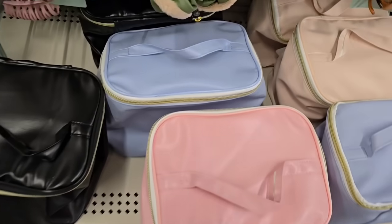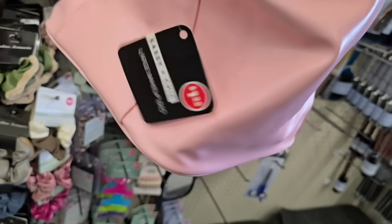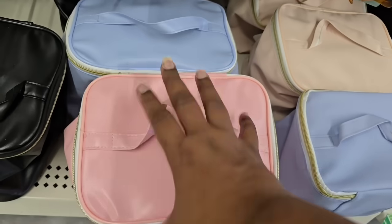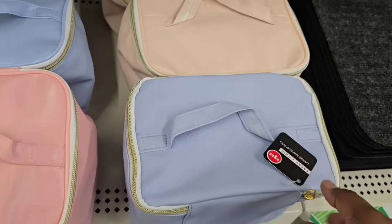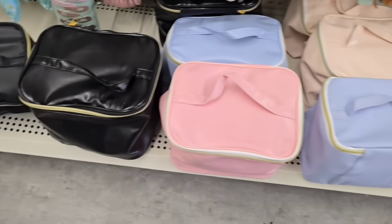If you are looking for makeup bags, do not miss this deal. They have a large zippered makeup bag in the cosmetic section at Dollar Tree for just $1.25. This is the largest bag I've ever seen at Dollar Tree. And you can get it in like pink, kind of a bluish periwinkle type of color, a light pink or peachy color. You can get them also in a black shiny or a black matte finish. $1.25 for this huge bag.